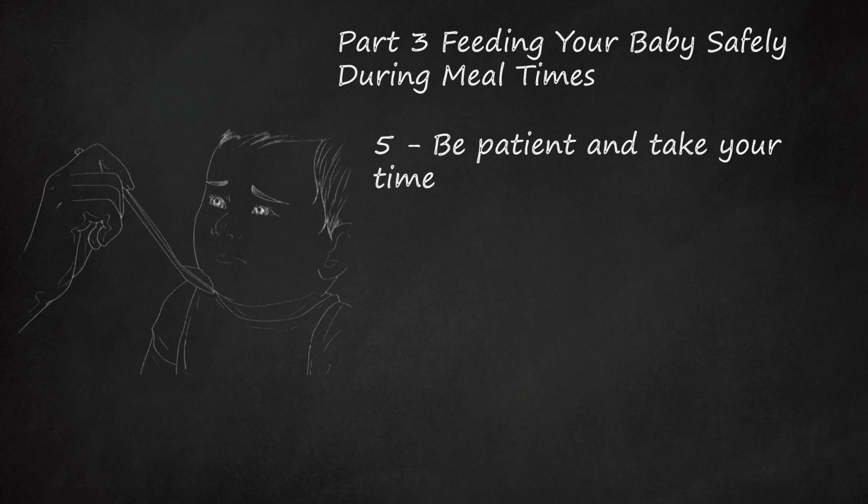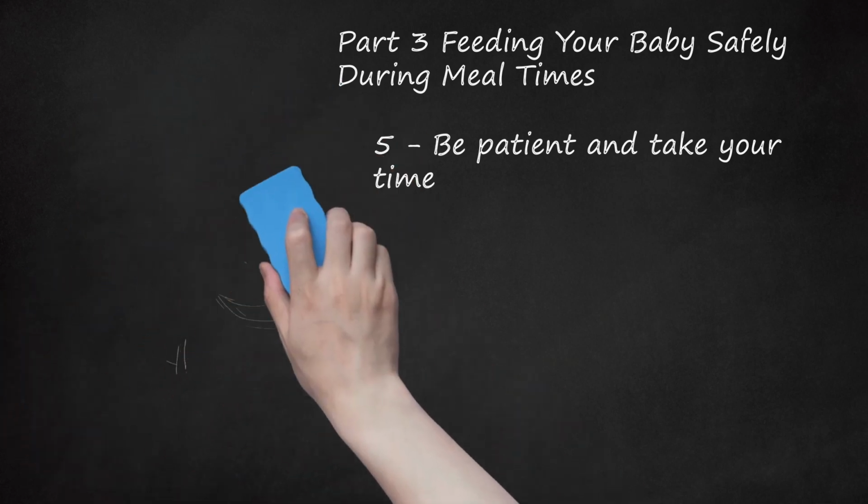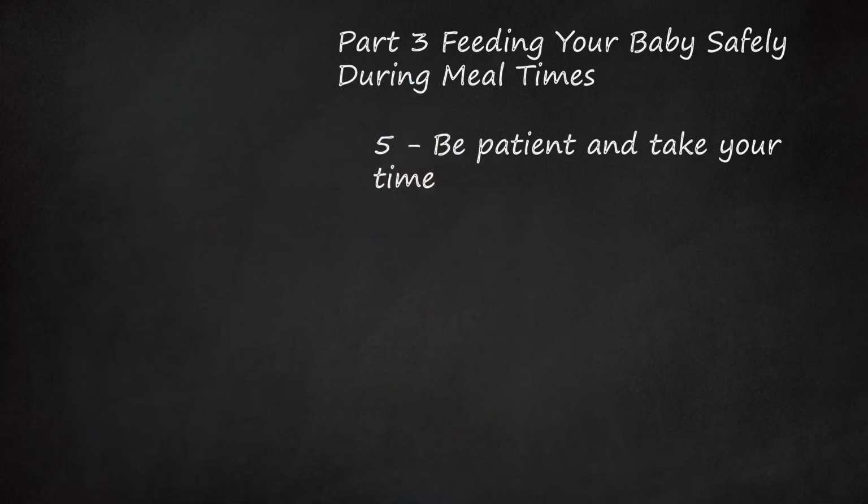When you do sit down with your child to start trying solids, make sure there are no distractions and you have plenty of time to concentrate on your child and their eating. If your child rejects certain food or eating in general, let them take a pass on these items and try again at a different time.